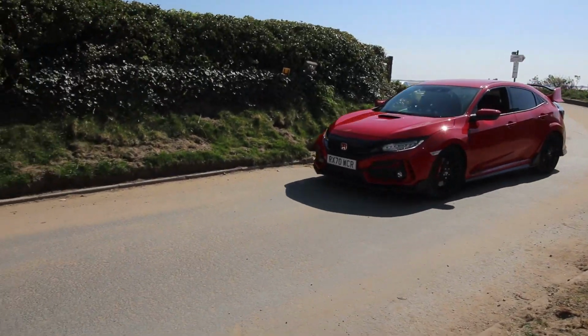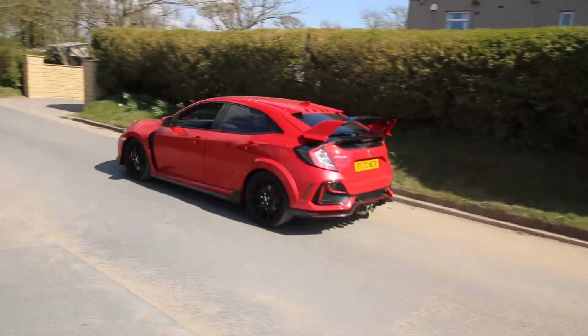Well, that's the thing about a hot hatch, isn't it? A hatch still offers practicality. It just gives you a big engine and some crazy performance as well. And perform it does.